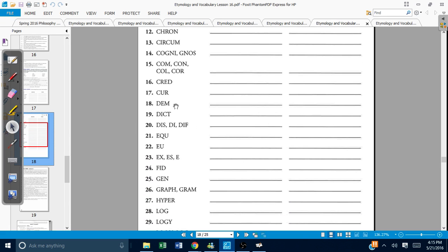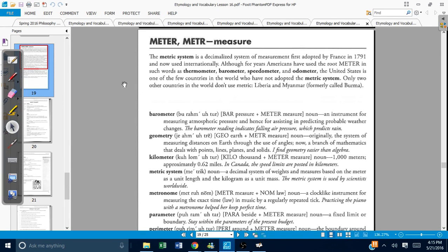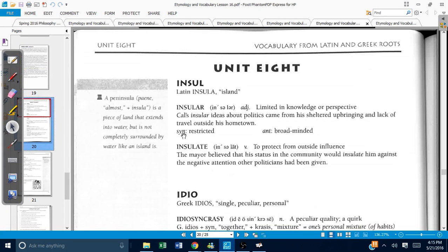You can definitely get some help from that if you need it. Then we have meter or metra, which means to measure. Most of the world uses the metric system, which actually makes a lot of sense. In America, we do not use the metric system.